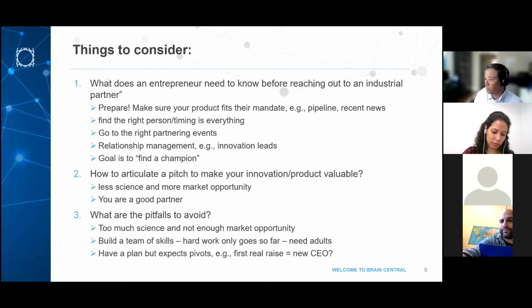How to articulate your pitch to make your innovation product more valuable. I'm going to say this to this crowd, and please don't get upset with me, but less science and more market opportunity. There's no shortage of people telling me about their science. And God love them, I'm a neuroscientist and I love neuroscience. But at some point, you're going to have to tell me how this is going to make money. And you have to figure that out.